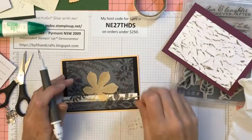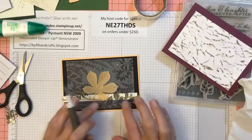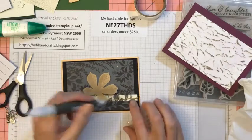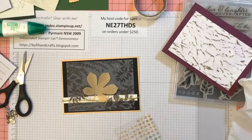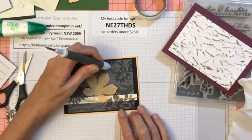Could be right once it dries, I think. How's that going? Yep, that's going well. Okay, that one's good. I'll fiddle with that once everything's dry. And I think I'll just use one of these.